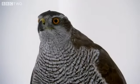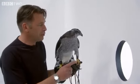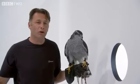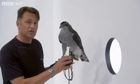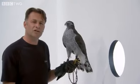We're going to test Ellie to the absolute limit. This is how it's going to go. She is going to be on the other side of this wall, and I'm going to be here with the lure, which means that to get it, she's got to fly through that hole. We're going to shrink the size of the hole, we're going to change its shape, and I've got another dastardly trick up my sleeve.